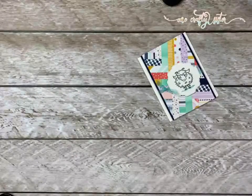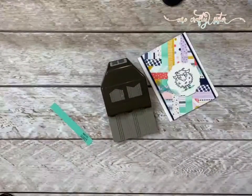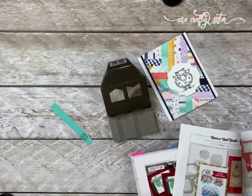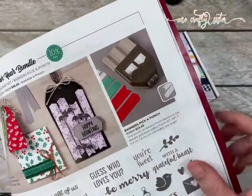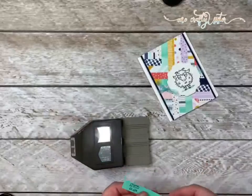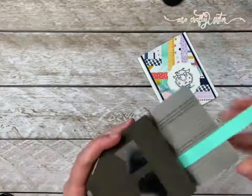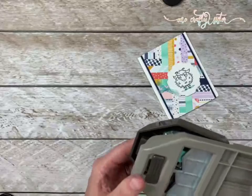One of my favorite new stamps, and this is in the holiday catalog, is on page, let me tell you, page 65. And this is truly an essential for your craft room. The Banners Pick-a-Punch. Super essential. So I am going to take, and let's see. It has 3 little channels. It has 2 shapes and 3 little channels for a 1/2 inch, 3/4 inch, and 1 inch. I'm just going to slide. It's so tight it won't slide back. I'm going to slide this in here.